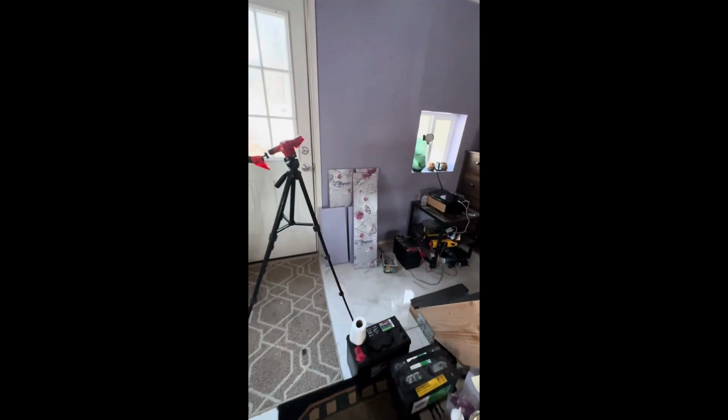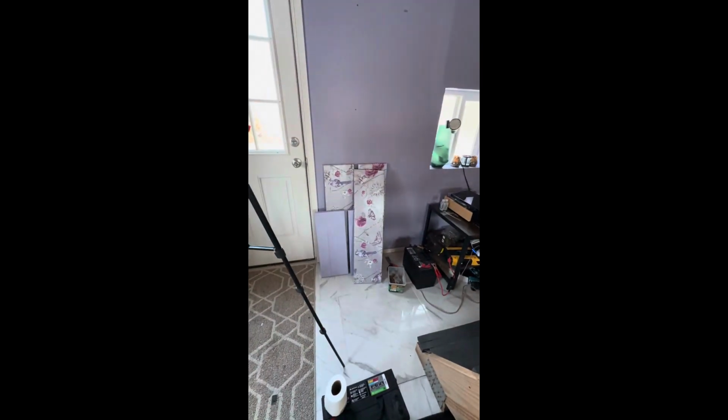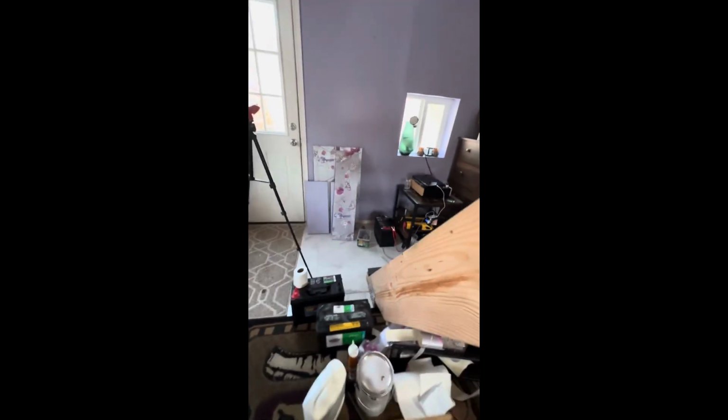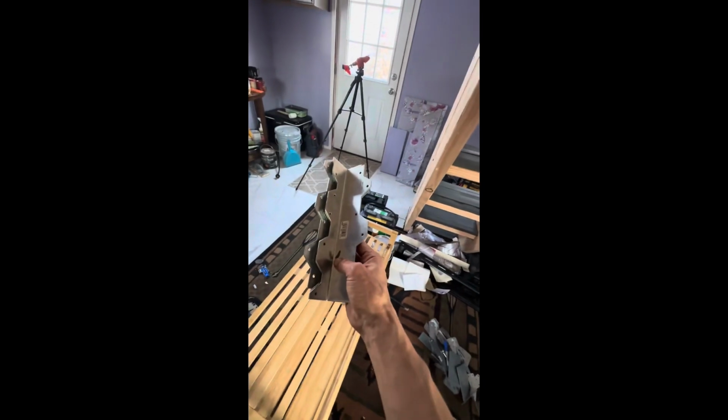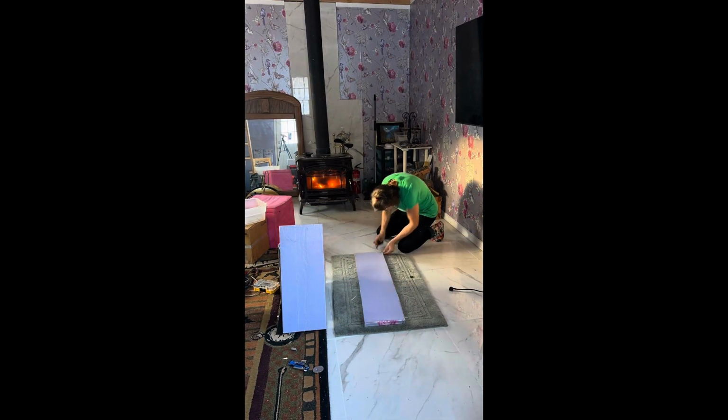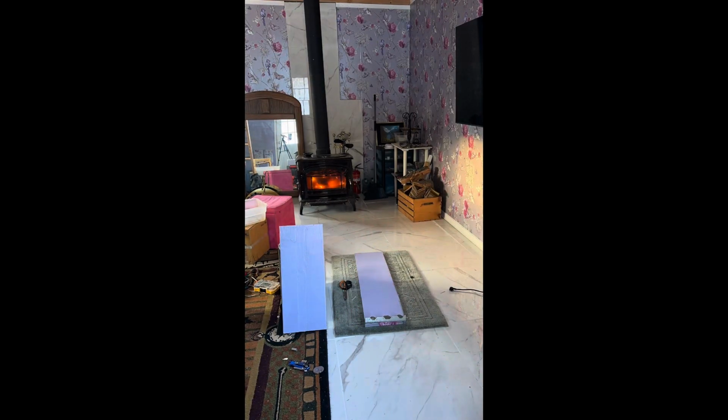Now, I just need to put my bookshelf together. I mean, battery shelf. And for that one, very, very simple. Just gonna use these for all the platforms. Very strong. It wasn't as simple as I thought, actually, because I had the wrong screws.